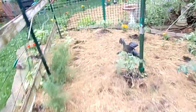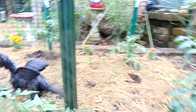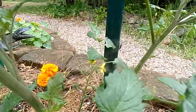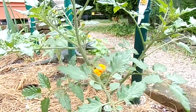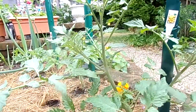Okay, question a lot of you have. You can see the tomatoes are all growing quite nicely. This is not a day for barefoot gardening, unfortunately. It's too damn cold. What do I do with tomato plants that are blossoming early, like there? This is Sun Sugar cherry tomato, and it's already getting blossoms, and it's maybe a foot and a half tall or something.